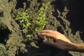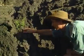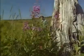Now, why do you think plants get started in these cracks? Well, that's where the water hangs out when it rains. See, getting started on these smooth surfaces would be hard. The water just runs away. These plants are growing in soil that's beneath.